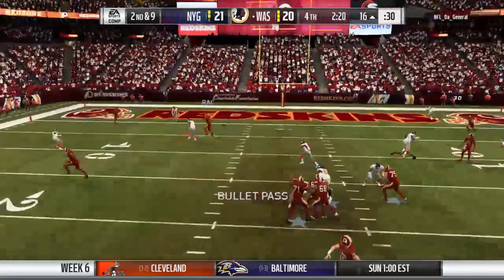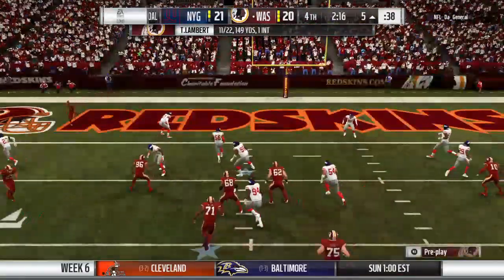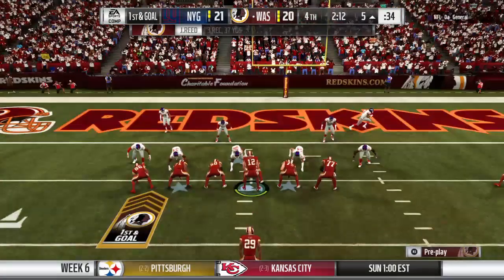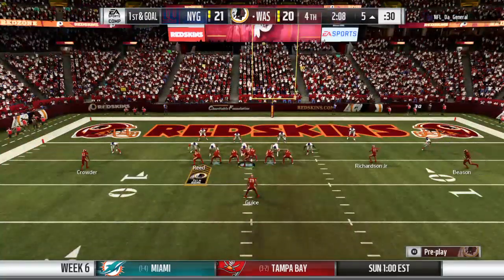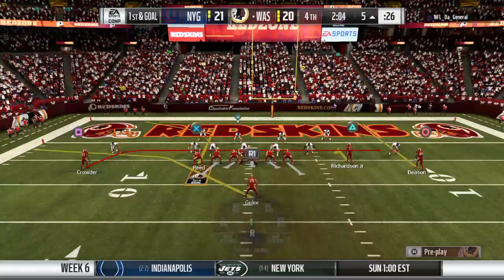Looking to throw on 2nd down. Lambert, his throw caught at about the 5. It's a nice pickup of 12 yards, and it gives him a 1st and goal. Completion was given up, but that's why you play zone defense, so that you can have people around the ball when it's caught, and you don't give up much run after the catch.